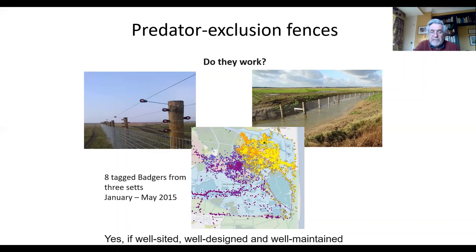slightly wrongly located. What we did find from trail cameras is that Boris came along, and you can see his movements along the edge of the fence. He continually tried to get in, couldn't, but then went off and foraged elsewhere on the site. And Audrey, luckily that year, managed to fledge some chicks. So fences will actually work if they're well sited and well maintained.